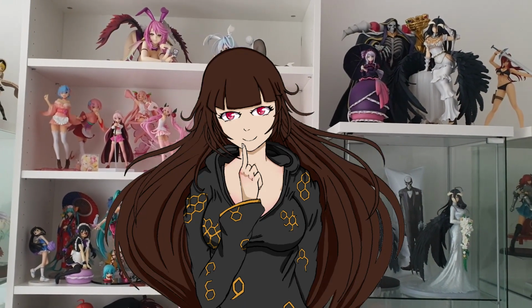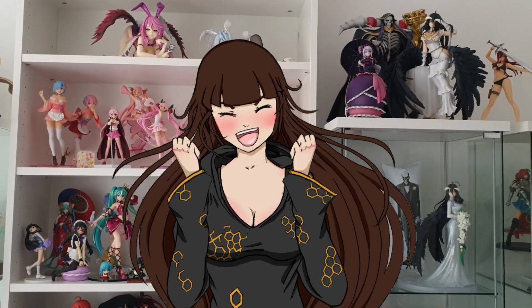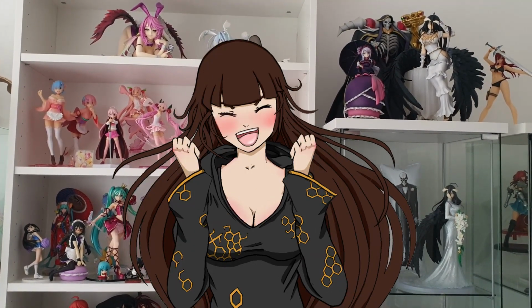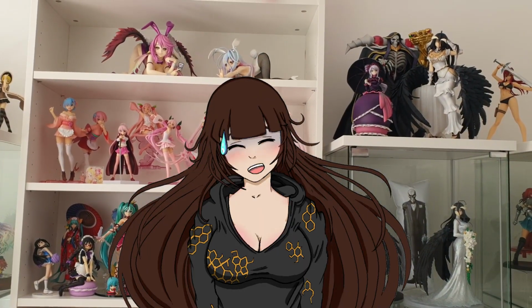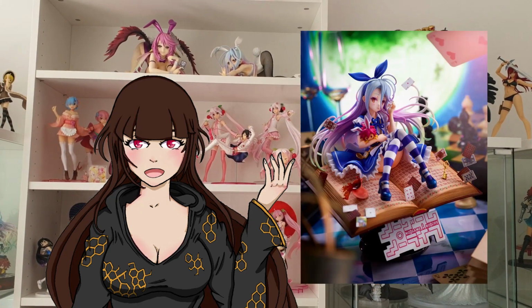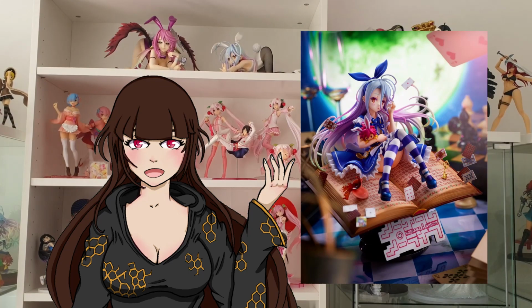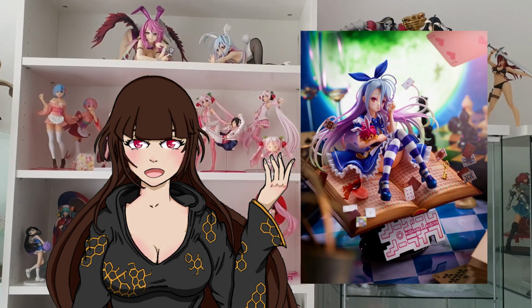Next is, ooh, get ready, another Shiro figure. How many does that make? That's like the third one this year. I told you it was going to be a bit of a Shiro year. And this is the No Game No Life Shiro by Shibuya Scramble Figure, 1/7 scale, Alice in Wonderland version, Alpha Satellite E-Stream. Need I say more?